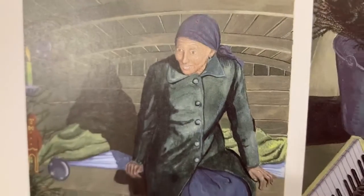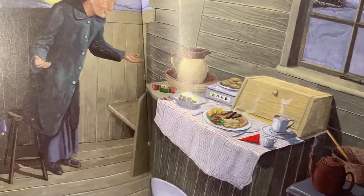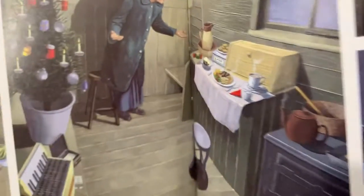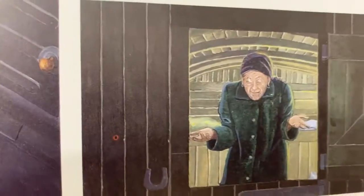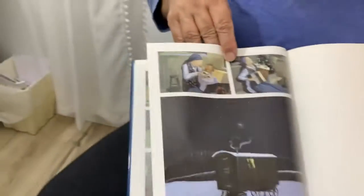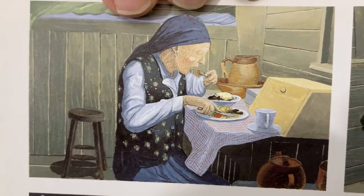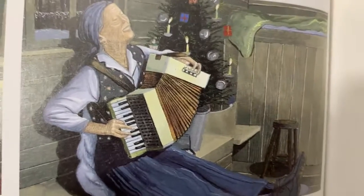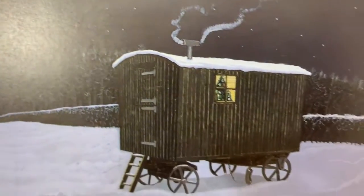She has a wonderful Christmas dinner. She has a Christmas tree. She looks outside. Who gave me all these wonderful things? But she doesn't know who it was, because it was a Christmas miracle. And she eats her supper, plays herself a song, and has a wonderful, wonderful, warm, and cozy Christmas.